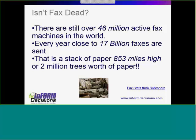So, you know, the first response we typically get is, isn't fax dead? We've all heard it before. Fax has been dead for the last 20 years. But if you take a peek at these statistics, you can see that there are tons of active fax machines out there, and companies still really rely on that technology. One of the primary reasons is that it's a very easy, simple way to send. There's no training required. If you can dial a phone number, you can send a fax. And really, for a lot of organizations, it's become a habit. It's the way they do business.